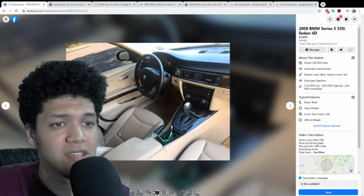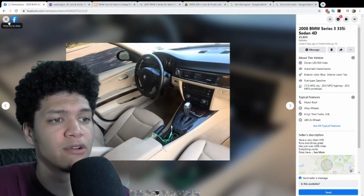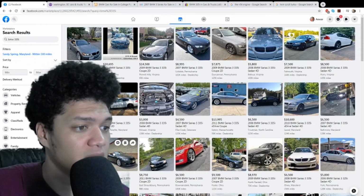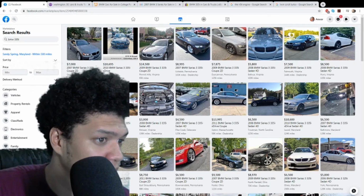You don't want to get a base car ever, y'all. Do yourself a favor, stay away from the base level cars. You only regret it later when you see someone rolling around their sport package or their M Sport and you're just sitting there in your basic car. You're gonna be sad.